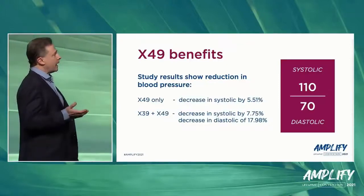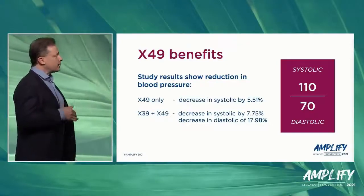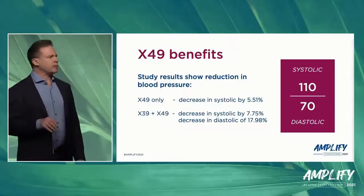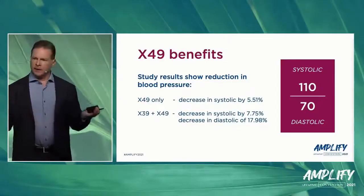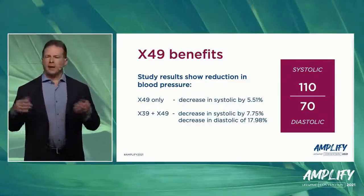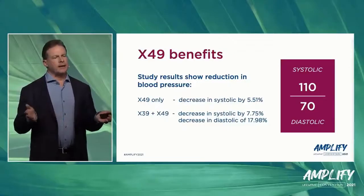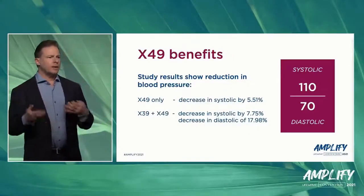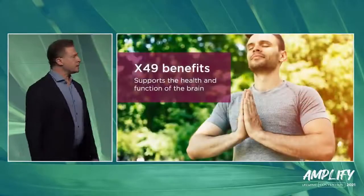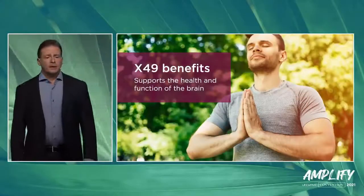By the way, if someone had high blood pressure, I would not be using only this product for reduction in blood pressure. I would be combining it, again, with a healthy diet and a number of nutritional supplements like pomegranate extract, vitamin K2, that we know are going to help to clean out the arterial walls. But that in and of itself was interesting.